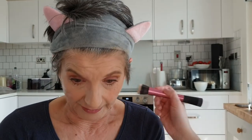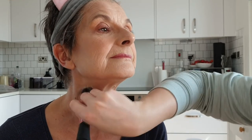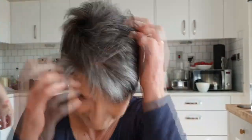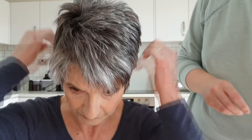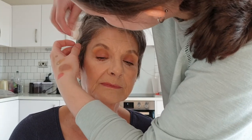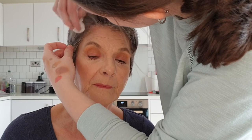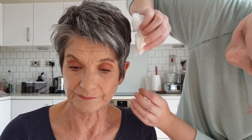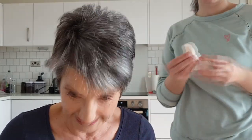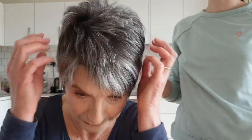Okay, I think, are we there? You are done. Wow. I think I need to get my bunny ears off. Right, I might need to just blend out the hairline a little bit because there might be a little bit of foundation up in your hair. The problem with grey hair as well is that if you get makeup in it, you can see it. That's why I had all those clips in, trying to keep it out of the way. It's inevitable. Let's just pull it forward, Faye.